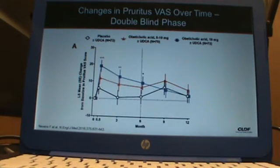When we look at the pruritus scores numerically, using the pruritus VAS scores, you can see that all 3 arms had an increase on initiation, but that the high-dose arm had a statistically significant increase early on, and that the dose titration mitigated the increase in pruritus seen compared with placebo.